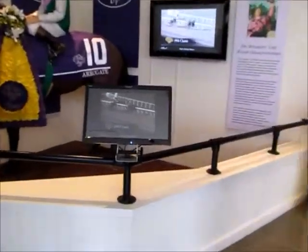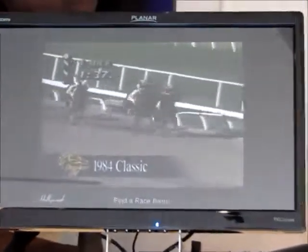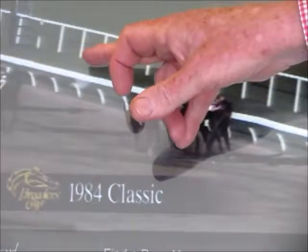Great stretch run. Very quirky horse. Cordero, Pat Day. Oh, that's I really hoped it was Wild Again.